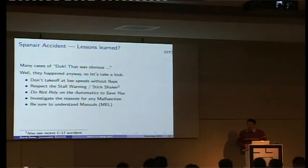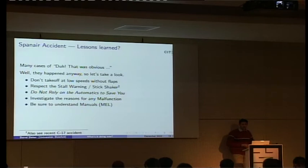Because most take off too slow in them, and if one engine fails, within just one or two seconds, it'll just flip over. And if it happens just after takeoff, it'll drive you straight into the ground. So the other thing is, of course, if there's a malfunction, look for the reasons of that malfunction and don't just say, oh, we cure that malfunction by curing the symptoms. And of course, be sure to understand what the minimum equipment list says and what it actually means.